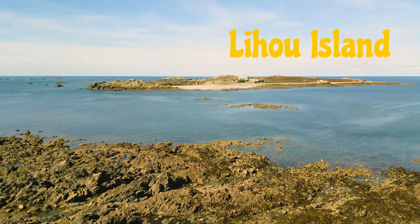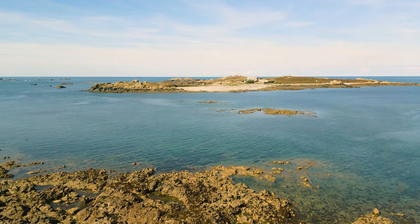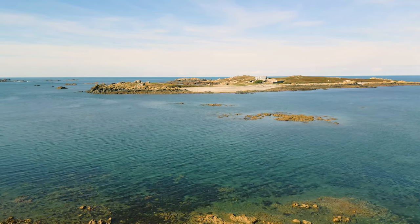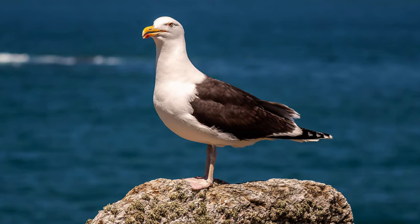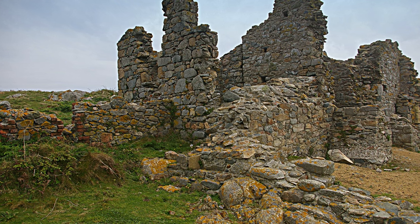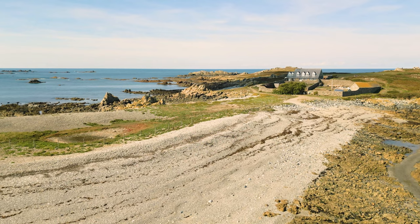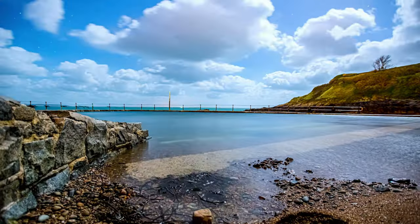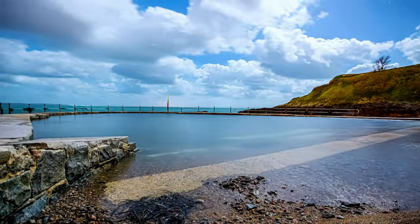Lihou Island. This is a small island that is connected to Guernsey by a causeway that is only accessible during low tide. The island is a nature reserve that hosts a variety of wildlife, such as birds, seals, and bats. You can also see the ruins of a 12th century priory that was once a place of pilgrimage and refuge. Venus Pool is a natural rock pool that is filled with seawater, a great place for anyone who enjoys swimming, feeling adventurous and close to nature.